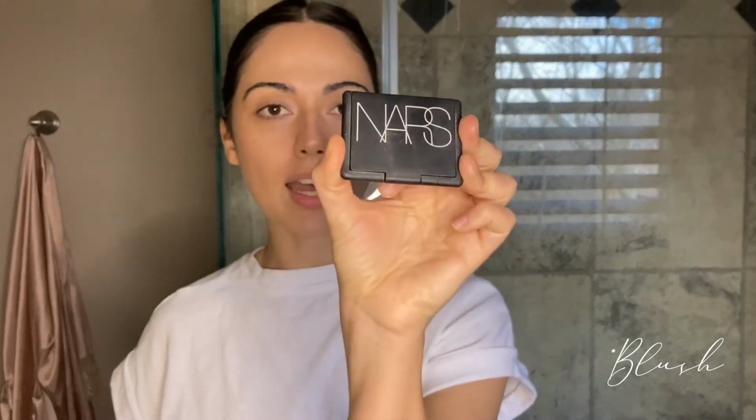So as you can see, I just at this point am blending all over. Next, I am going in with my blush. The holy grail of blush. I have this one, and I also have the Cult Classic Orgasm, which is a little bit too pigmented for me for a daytime look. And so I'm using this one. It's called Bumpy Ride, and it gives you, albeit a little bit more of a summery glow. It's still good for this transitionary season.